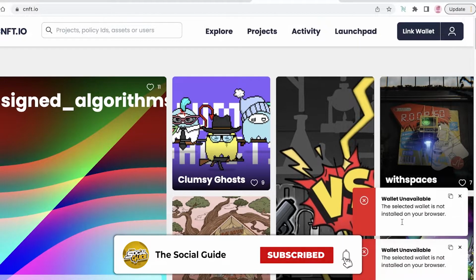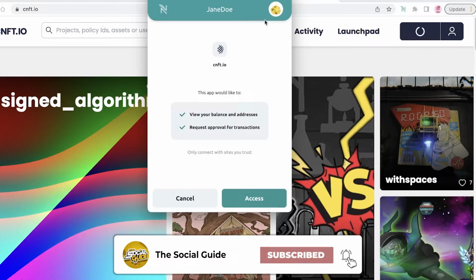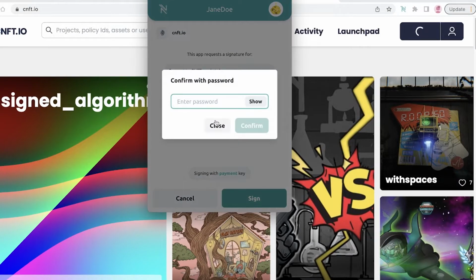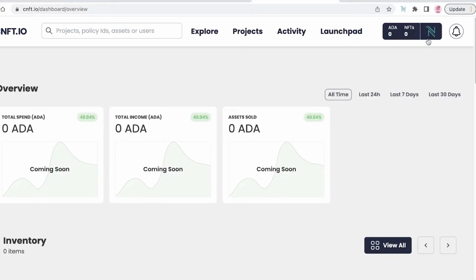You can just refresh your page if it's showing you that the wallet is unavailable. And now you can see once you have clicked on wallet and you clicked on Nami, they're going to show you this access form. You're going to click on access over here, and then you're going to click on sign. You're going to enter your password. And once you have entered your password, now you can see the ADA that you have, which is the native currency of Cardano.